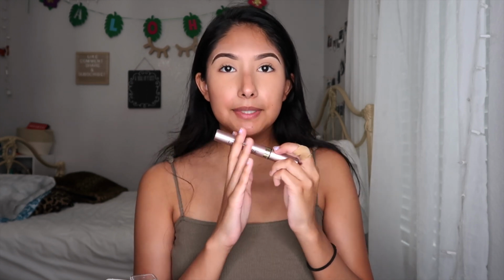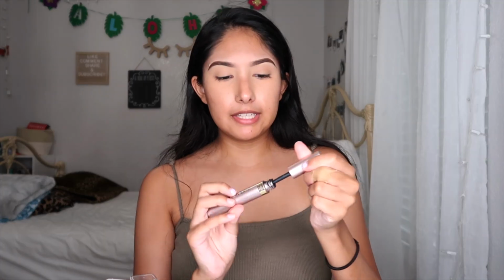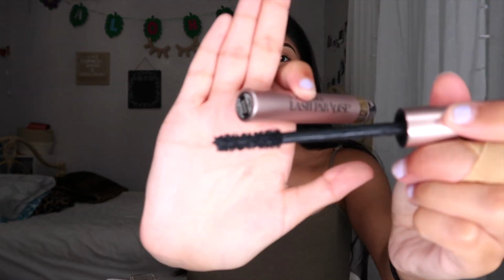Mascara. Any mascara will do. This is the one I have recently, the L'Oreal Paris Lash Paradise. Oh yes, the Better Than Sex mascara. It has those kind of bristles, and it gets the job done. It gives you volume, not that much length, but it's whatever you prefer.